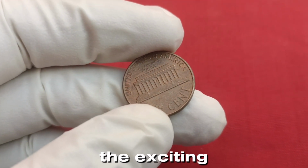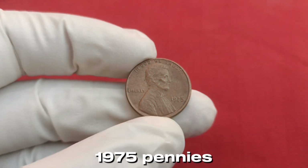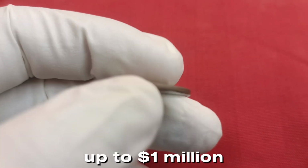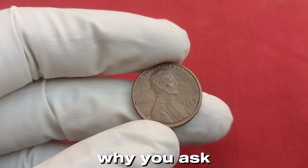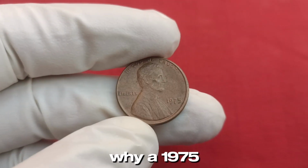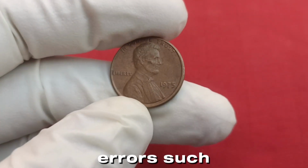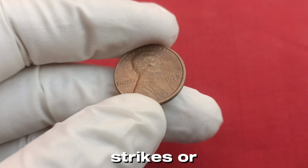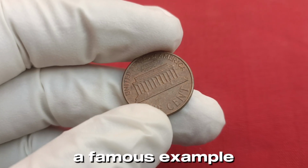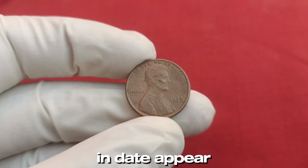Now, here comes the exciting part: the value of a 1975 penny. While most 1975 pennies are worth face value, certain rare examples can fetch up to $1 million at auction. Why, you ask? Let's break it down. There are 3 main reasons why a 1975 penny could be worth a fortune. Mint errors. Coins with errors, such as double die strikes, off-center strikes, or misaligned dies, are highly sought after by collectors. A famous example is the 1975 penny with a double die obverse, where the lettering and date appear doubled.